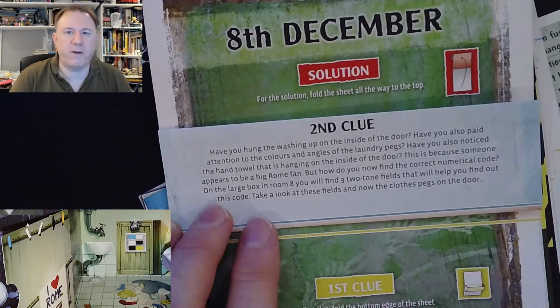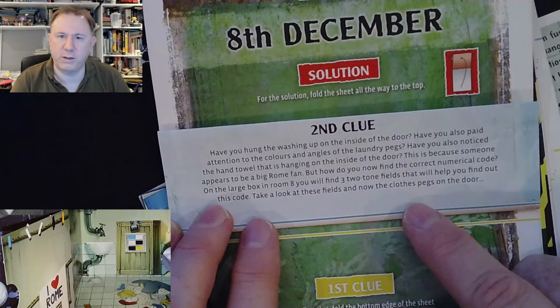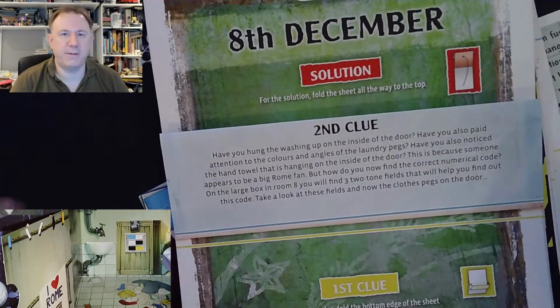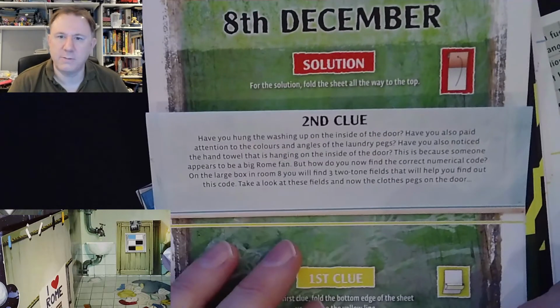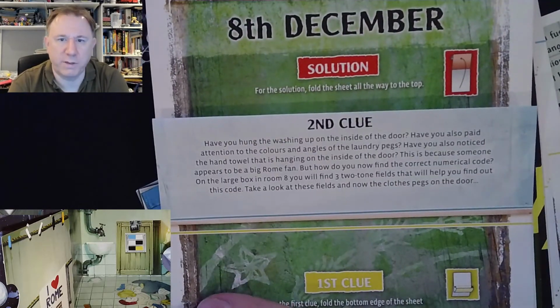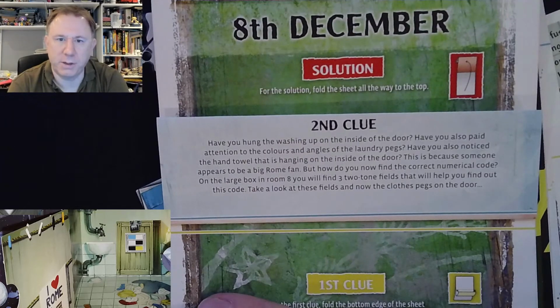Yeah, this is all stuff, apart from the thing about the towel, which I'll come back to. This is all stuff we worked out and is fairly immediately obvious, I would say. So what does it say about the hand towel? This must be relevant, that's why we didn't mention it in the clue. Have you also noticed the hand towel that is hanging on the inside of the door? I mean, yes, obviously you have to have seen it. Someone is a big Rome fan.